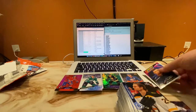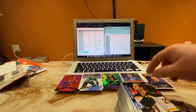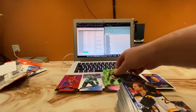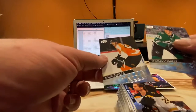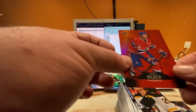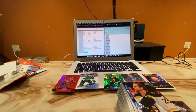All right, that's it. So I guess let's go through them again here quickly. So we got the UD Portraits rookies for Liam Foudy, Josh Bailey, the Upper Deck Canvas card. For the Dazzlers, we got David Pastrnak of the Bruins. For the Young Guns, we got Thomas Harley of the Stars and Igor Zamula for the Flyers. And then under the Tim Hortons set, if it looks funny to you, that's why, it's a completely different set. We get the Shea Weber die cut card. Any Canadians and maybe a few people in the States will know the Tim Hortons sets.